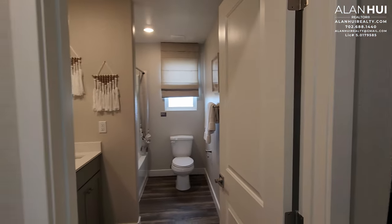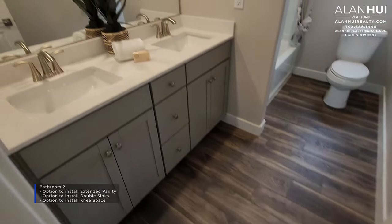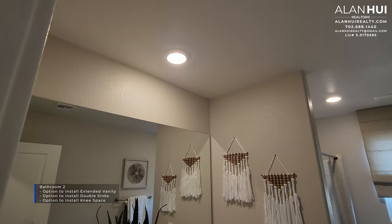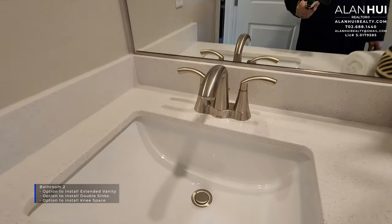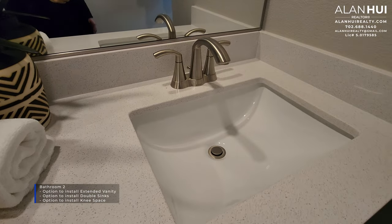Across from bedroom 3 is bathroom 2. For bathroom 2, your vanity is only half the size shown here, and it will only come with one sink. You'll have three options. The first option is to extend your vanity. The second option will be to install double sinks, and the third option will be to install a knee space. With the knee space option, you'll just get one sink.